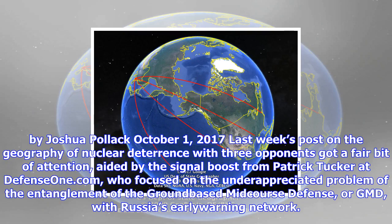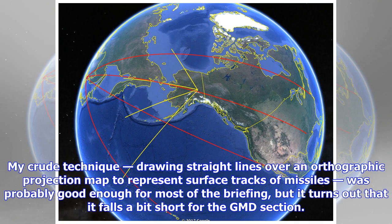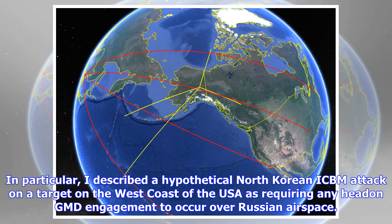Last week's post on the geography of nuclear deterrence with 3 opponents got a fair bit of attention, aided by the signal boost from Patrick Tucker at Defense One, who focused on the underappreciated problem of the entanglement of the ground-based mid-course defense, or GMD, with Russia's early warning network. My crude technique, drawing straight lines over an orthographic projection map to represent surface tracks of missiles, was probably good enough for most of the briefing, but it turns out that it falls a bit short for the GMD section.